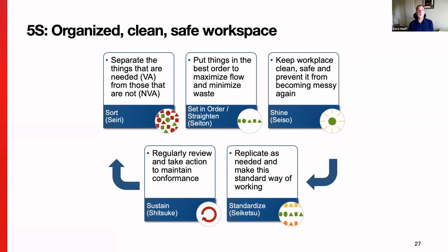So first of all, sort. So let's look at the workspace that we have here, whether it's a physical one or a virtual one. We do some work here. What is the work that we do here? And what are the tools and equipment and things we need to do that? Anything else that isn't needed to do this work, let's get rid of it. Let's take it out and put it somewhere else. Put it either where it belongs, or if nobody really needs it, just get rid of it.